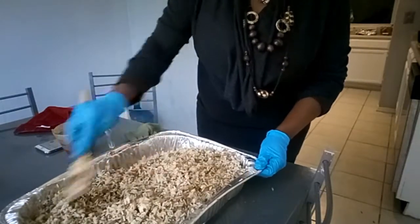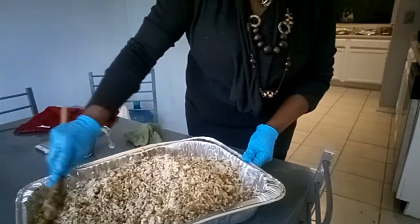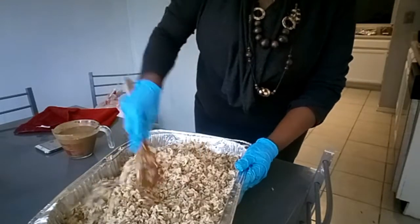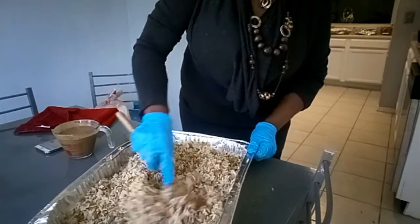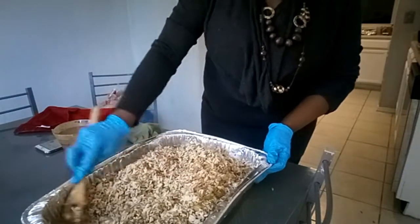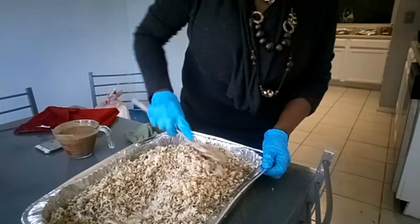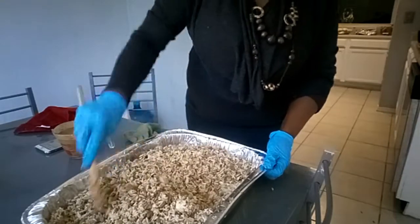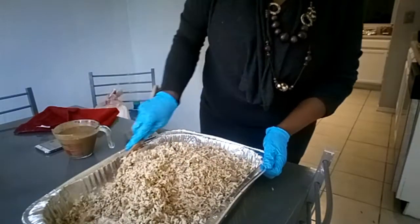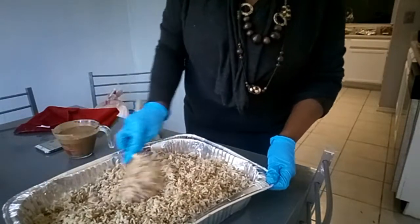This is it. This is Cajun rice, dirty rice, rice dressing. This is a combination of ground turkey, ground beef, ground sausage, liver, and gizzard, with chopped up bell pepper and celery.